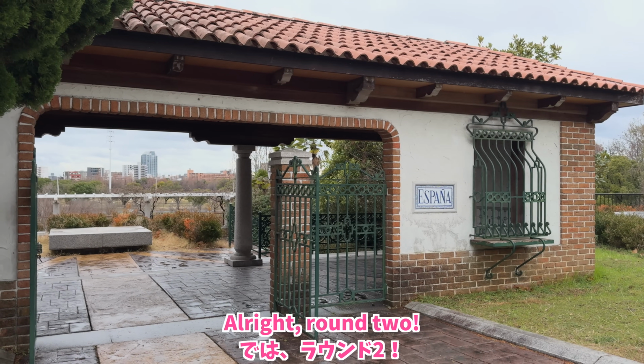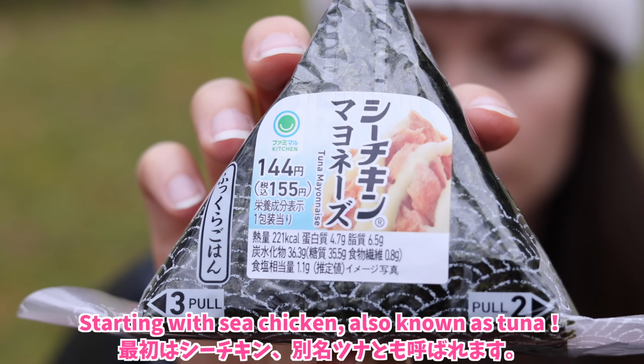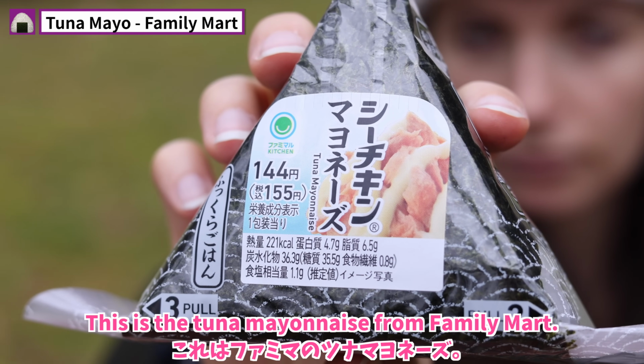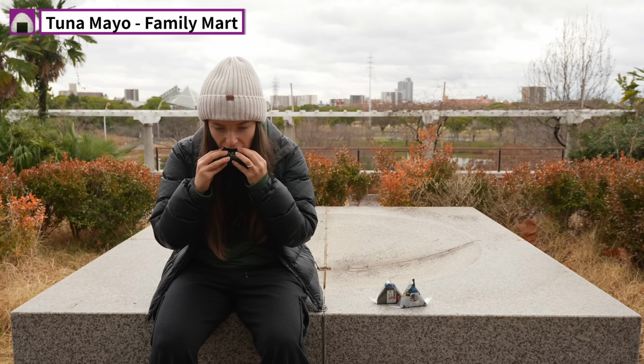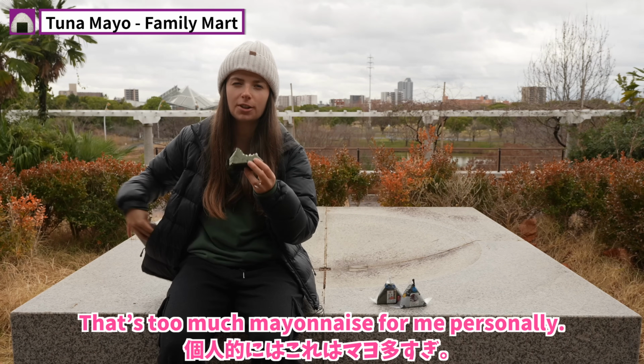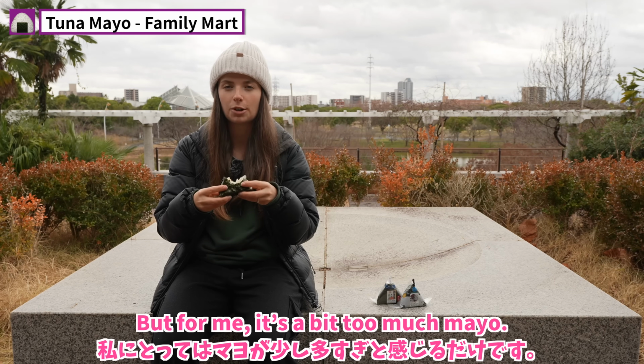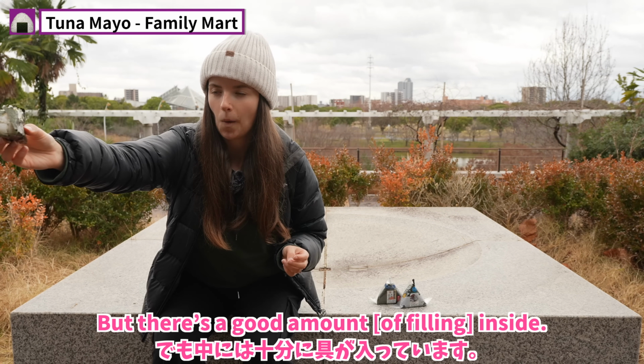All right, round 2, starting with sea chicken, also known as tuna. This is the tuna mayonnaise from Family Mart. It's too much mayonnaise for me, personally. If you like mayo, you probably will like this, don't get me wrong, but for me, it's a bit too much mayo. But it's a good amount inside, so.